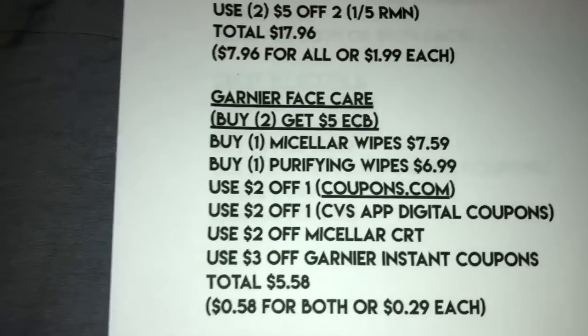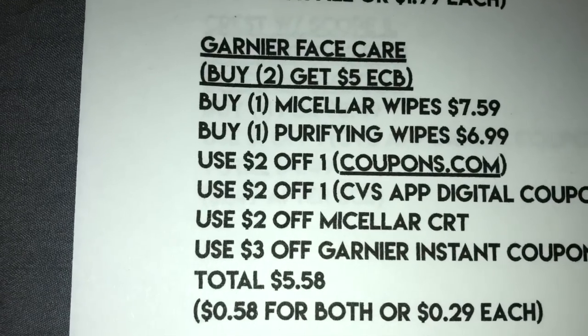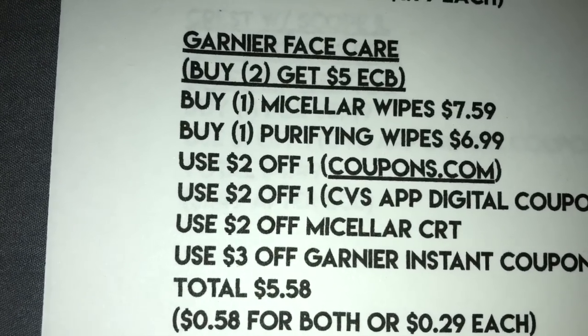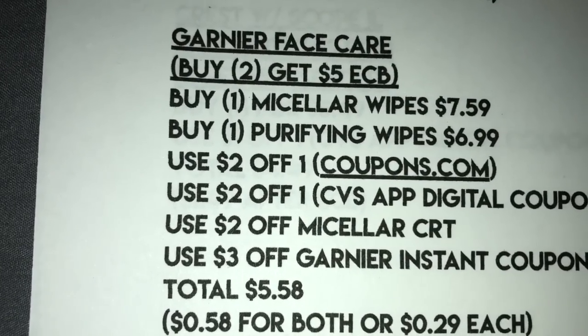Okay, so the next deal is going to be on the Garnier Face Care. They're going to be on a promotion for buy 2, get a $5 extra buck. So I'm going to pick up one of the micellar wipes for $7.59 and one of the purifying wipes for $6.99.